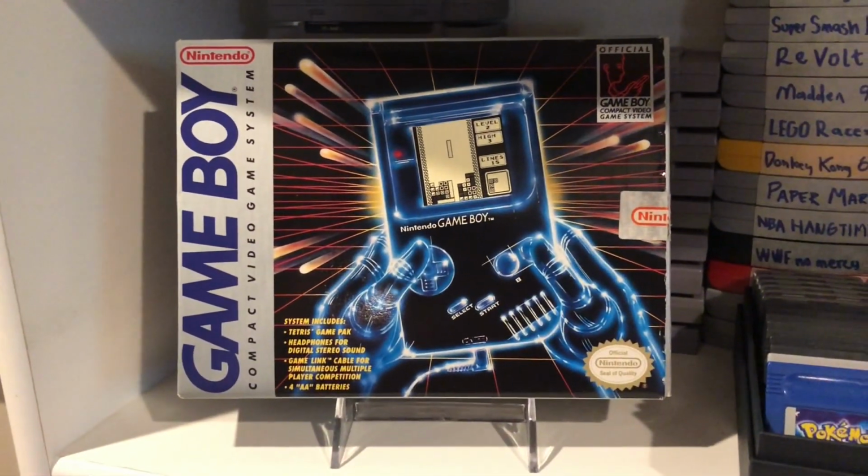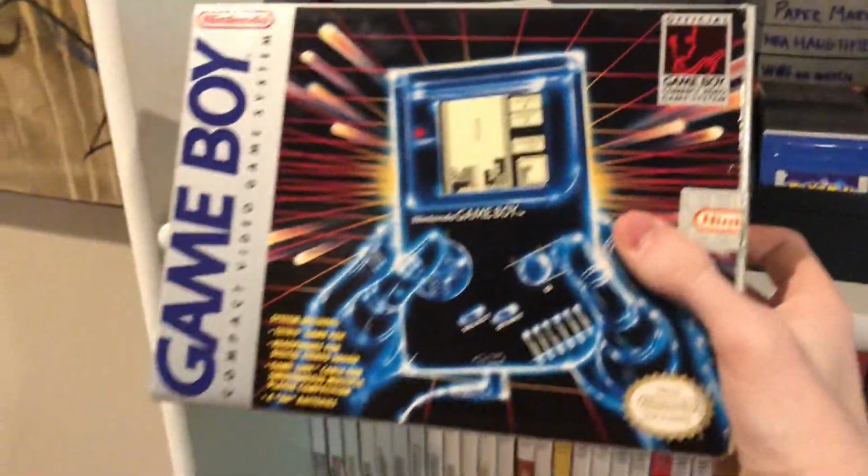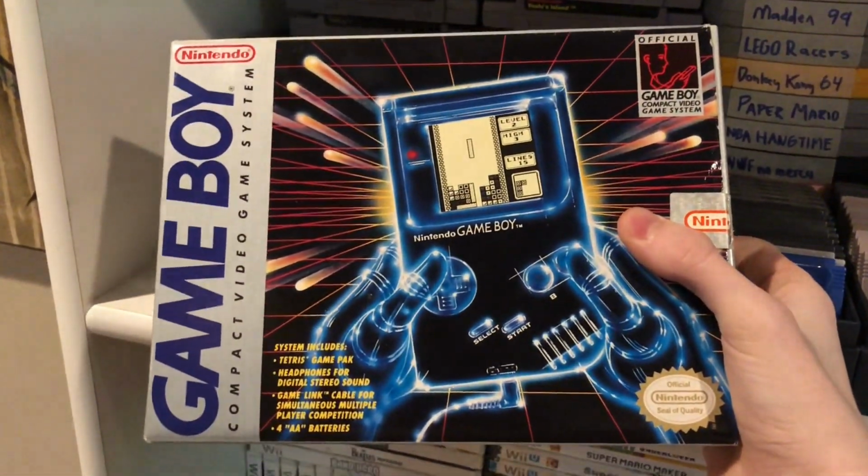Then I have this here. This is a boxed Game Boy, as you can see. Got it a long time ago. The only thing it's missing is the headphones right there. So I'm keeping an eye out for those, but moving that to the side.